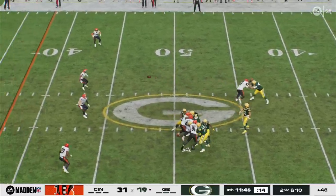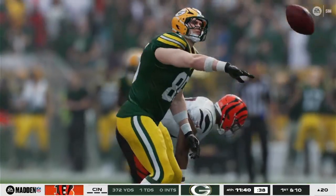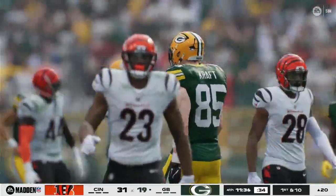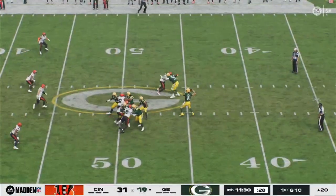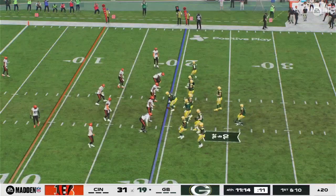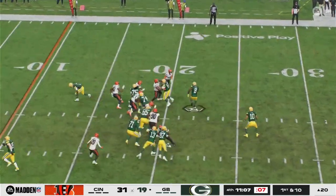2nd and 10. Love trying again. Finds a seam down the middle. And they finally bring him down, but that is a big gain and a new set of downs. 28 yards. Well, we have seen the value of a big, physical tight end. Just like that. Those post routes downfield so hard to defend. The great tight ends, the physical tight ends, it's almost as if they're posting up on the low block in basketball, and you can't get around them.